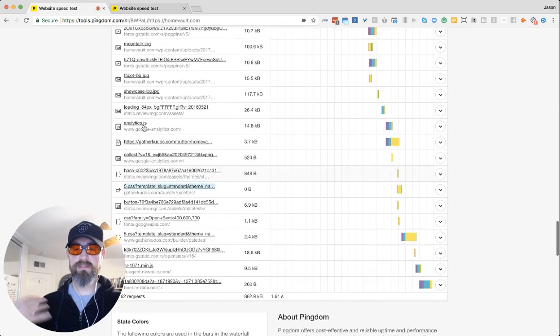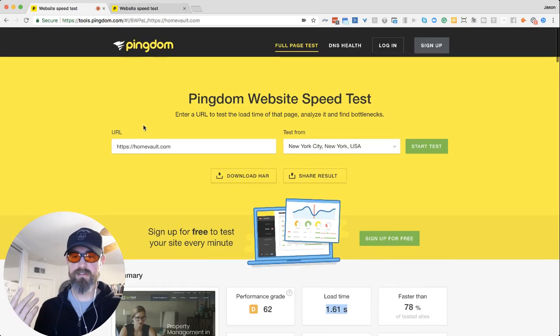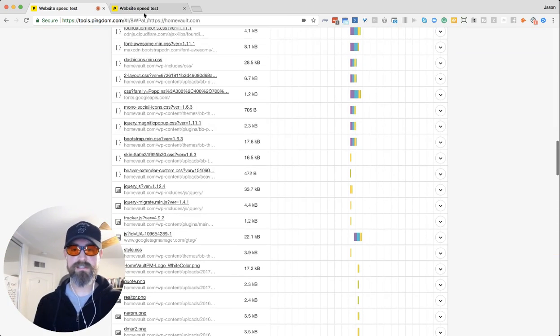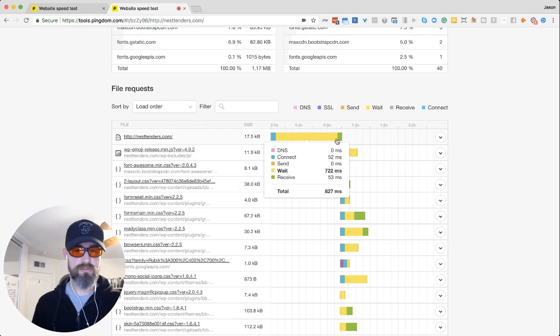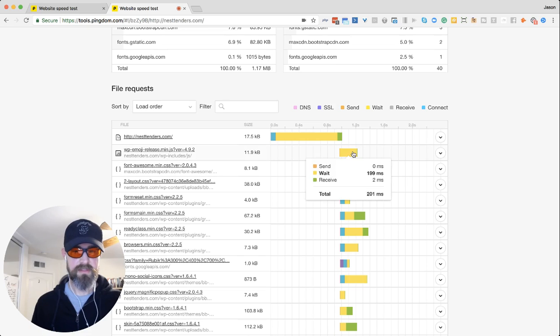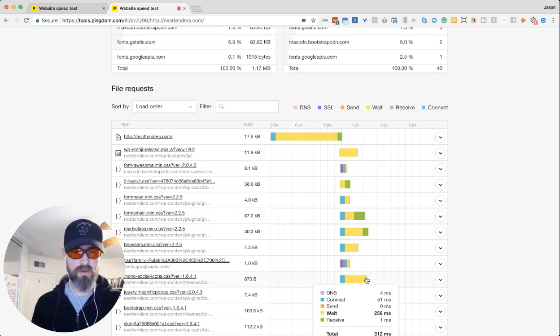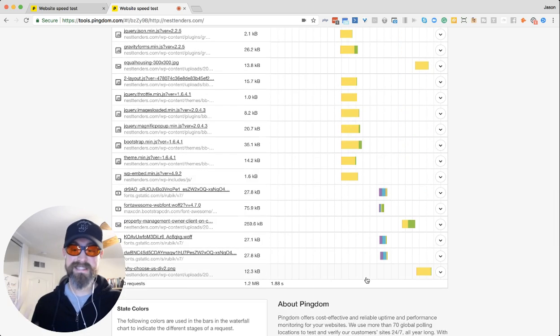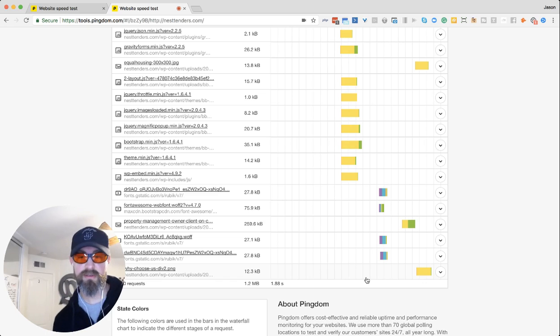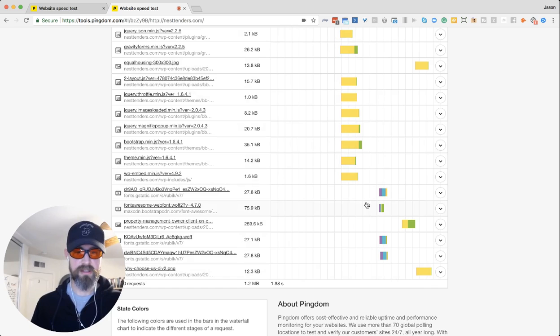Now, this is one of our client sites that is hosted on our services. Here is a site that is hosted on GoDaddy. A similar startup wait time, but it's not even secure. And then you see waits and waits and waits. Look at all the yellow. Very similar files, very similar site, just a lot more yellow overall.